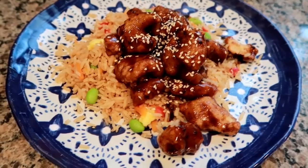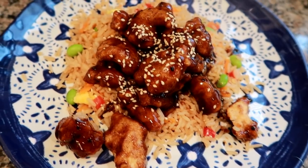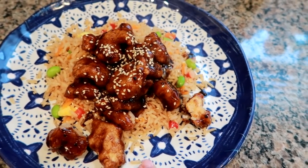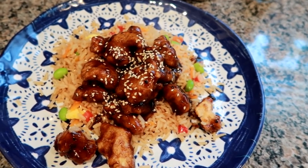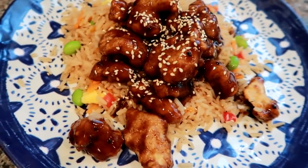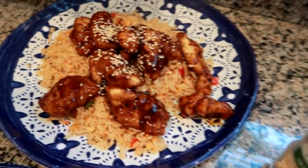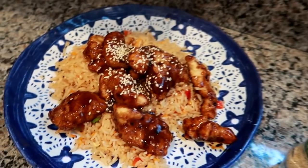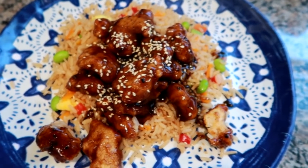Alright, so here is how the plates came out. I just did the rice and steamed that in the microwave because it said that was the preferred method over the pan. The chicken I just baked and then tossed in the sauce, and it got nice and crispy in the oven. And then I just added some of these toasted sesame seeds on top because I like the texture and the flavor. So really easy dinner tonight.